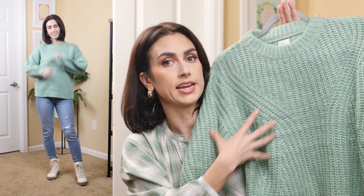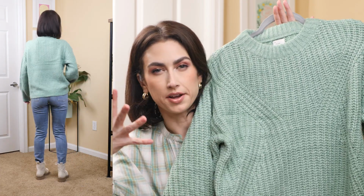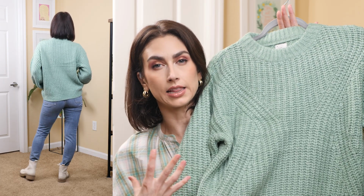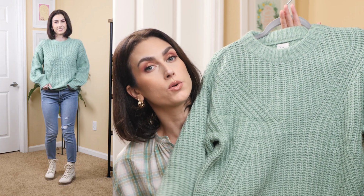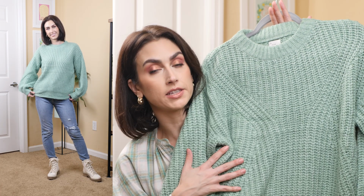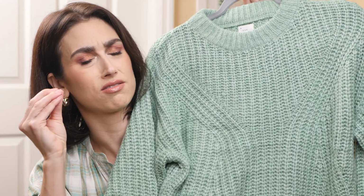This green is so unique. It's like a mint sage hybrid kind of green. I think it's so pretty. It's bright, but it's not like over the top bright. You could still wear this like as workwear. You can wear it in a more subtle way with toned down accessories. I did pair this with a pair of jeans and a pair of boots, which I'm gonna get to in a second. They're so cute.